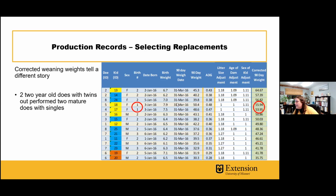But what I want you to look at is when we correct to the 90-day weights, we include the adjustments. I want you to see that these two single kids slid down the chart. They are no longer the top ranking in our list here. Our top ranking now is a female born to doe 2 who happened to be twins. It was actually both our twins that made the top of it. And their corrected day weights were 64 and 57 pounds each.